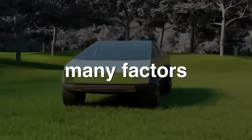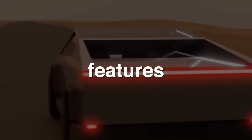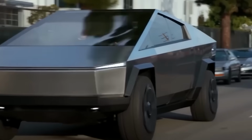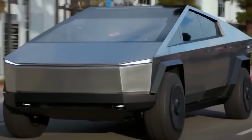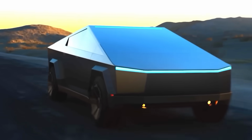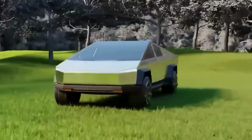There are many factors that could affect the performance of a truck in the market: its price, design, features, technology, and customer preferences. The Cybertruck has a lot of competitive advantages, making it a formidable force in the truck market. For one, the Cybertruck has a futuristic and angular design that makes it stand out from other trucks, and it features a stainless steel exoskeleton that is supposed to be bulletproof and resistant to dents and corrosion.